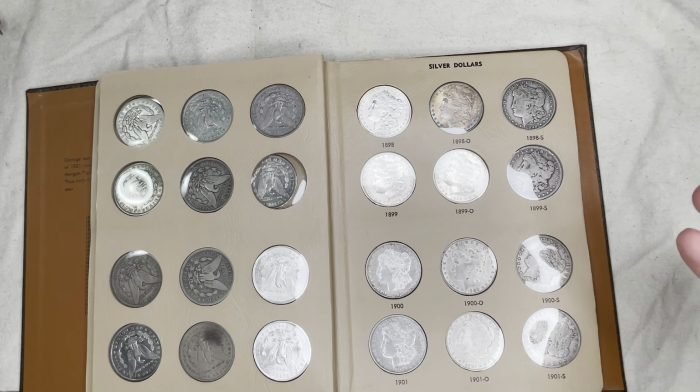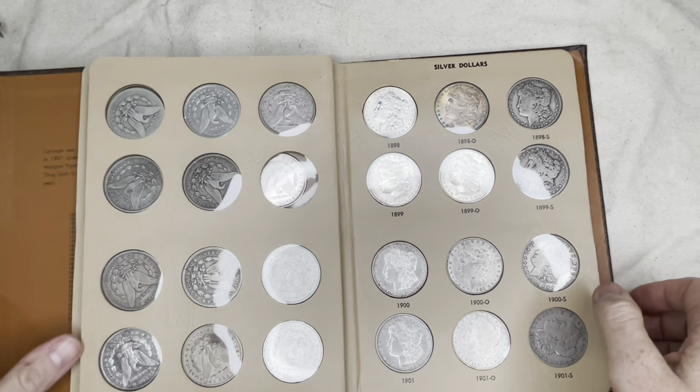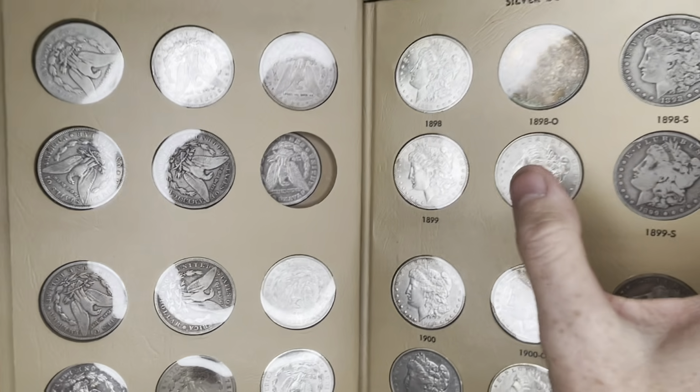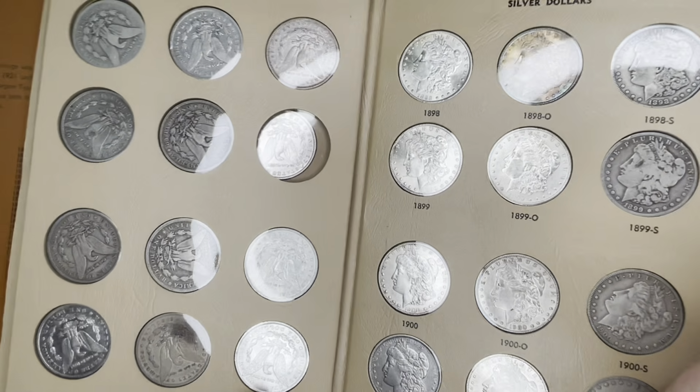98, and this one's got a couple good dates on it too. The 1899 Philly, that's a good one. I think I've got it around $250, and it's really nice. I was very surprised by that one.